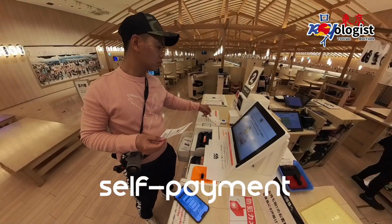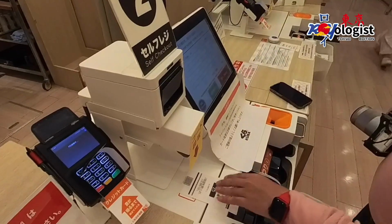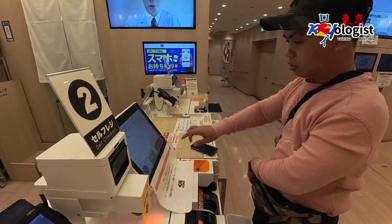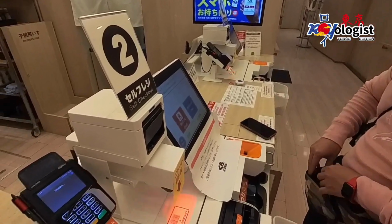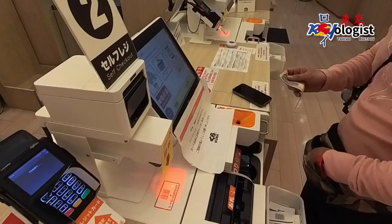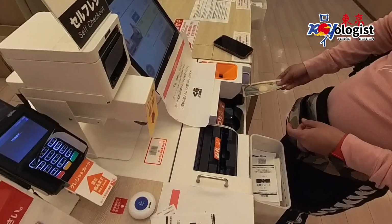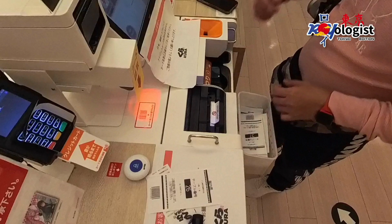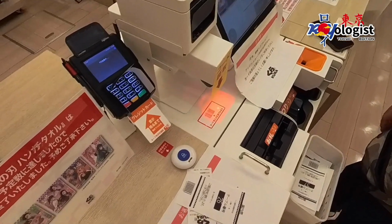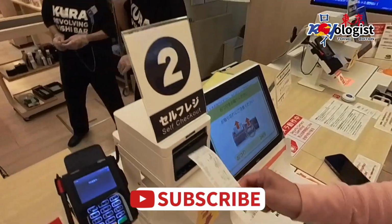When you are in Japan, you have to learn to do payment on the machine on your own. First, I scanned the table code. Then the computer showed the bill. So fascinated every time the machine gives me a change in coins. I'm starting to get used to it.